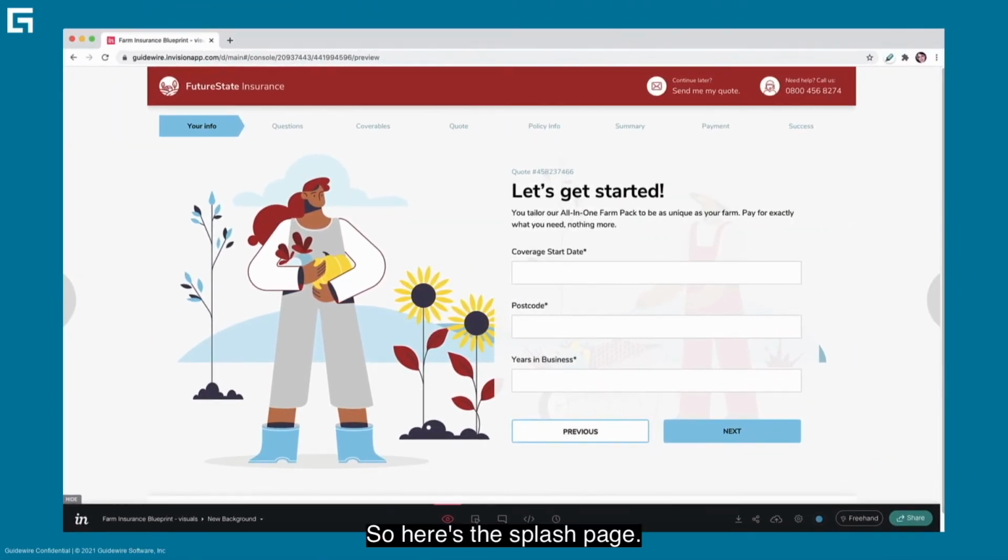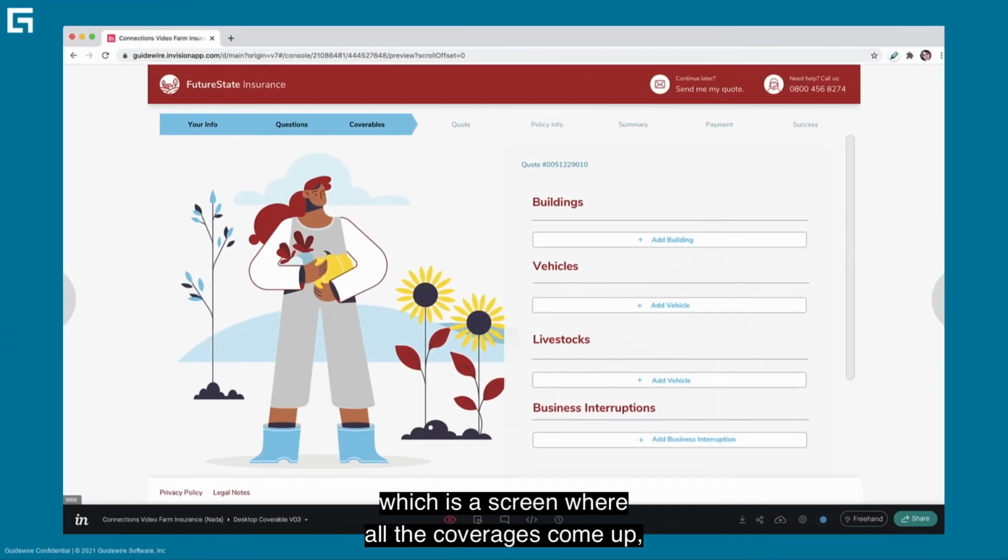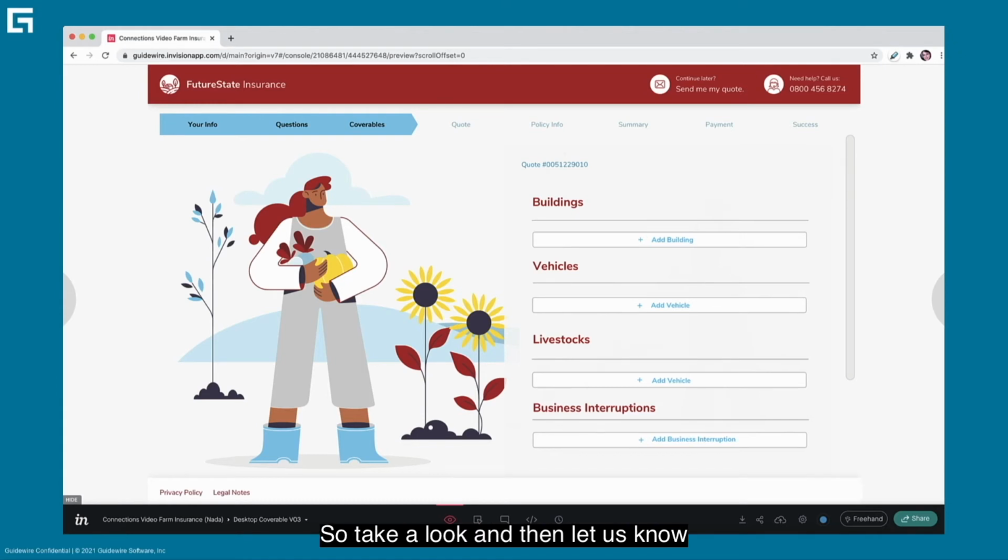So here's the splash page. We took into consideration the brand of the customer here. And then if we continue along here, we have the next screen, which is the screen where all the coverables come up. So the buildings and the vehicles, etc. And you notice we still get this more farm type iconography here, but we respected all the fields that came from the product model. So take a look and then let us know what else you might need.